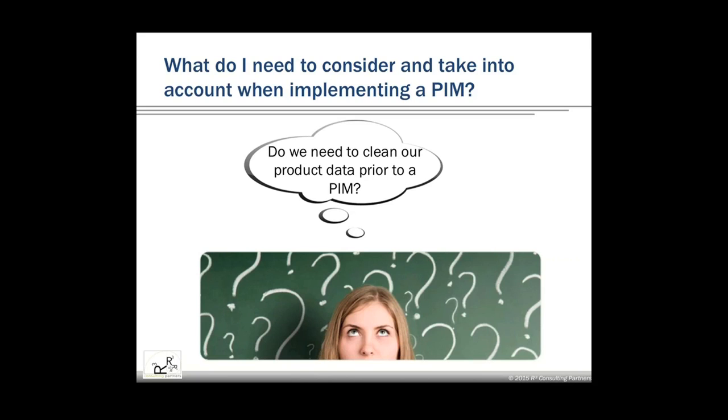Lastly, a question that's commonly asked is, do we need to clean our product data before implementing a PIM? This question is a little easier to answer, and it's almost always a resounding no. The reason for this is that too much time spent trying to standardize, compartmentalize, normalize, and otherwise clean the data can become wasted time down the road if these activities don't dovetail properly with the systems, the processes, and even the policies that have been developed during the planning and selection process.